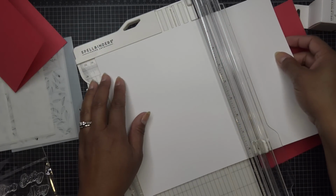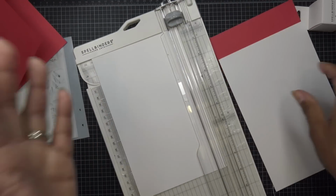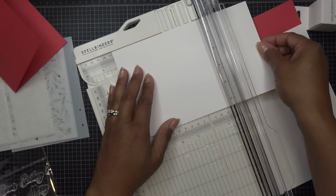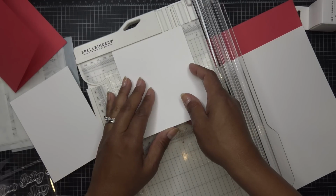And then this one I'm going to cut at 5 3/8 already, but if you want to just go ahead and do 5 1/2 by 4 1/4 and then trim it down, or don't trim it down, you know, whatever you like, by 4 1/8. And then 4 1/8 on this one too.